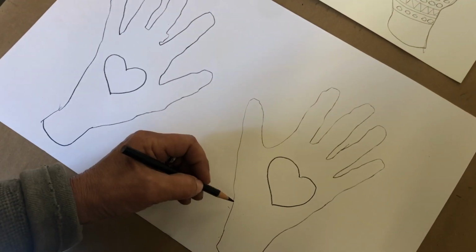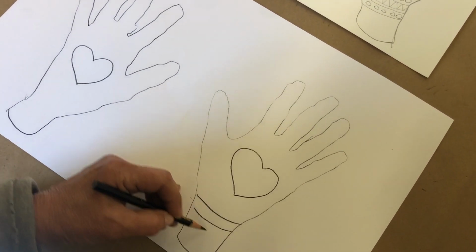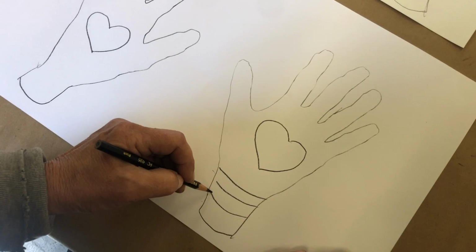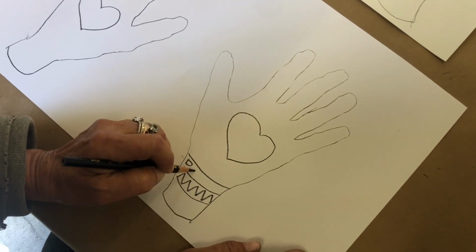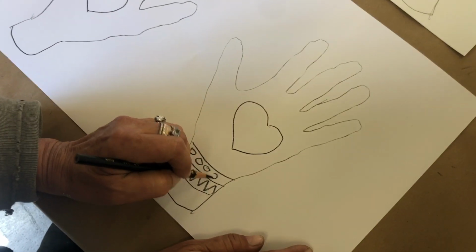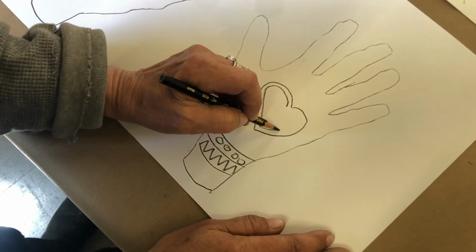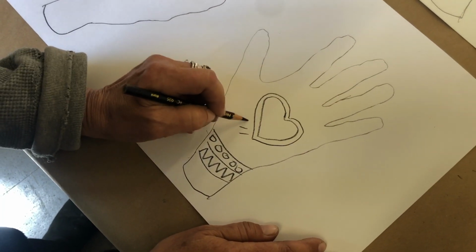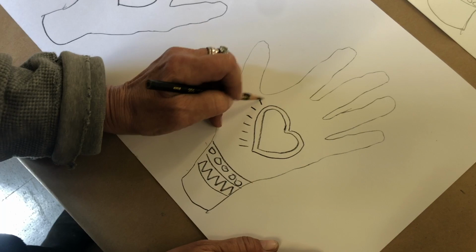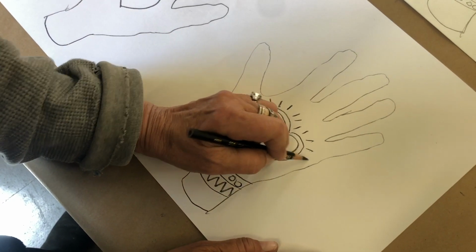So now the rest of our project is really just going to be about filling in the spaces. I'm going to put some little bands there, patterns, patterns, patterns. Remember, a pattern is a repeating shape. Maybe I can put another line inside my heart here. I'm only going to do one of these hands. I don't need to do two. You guys know that they got to look alike. I'm going to put some lines around my heart because it's radiating love. There we go.